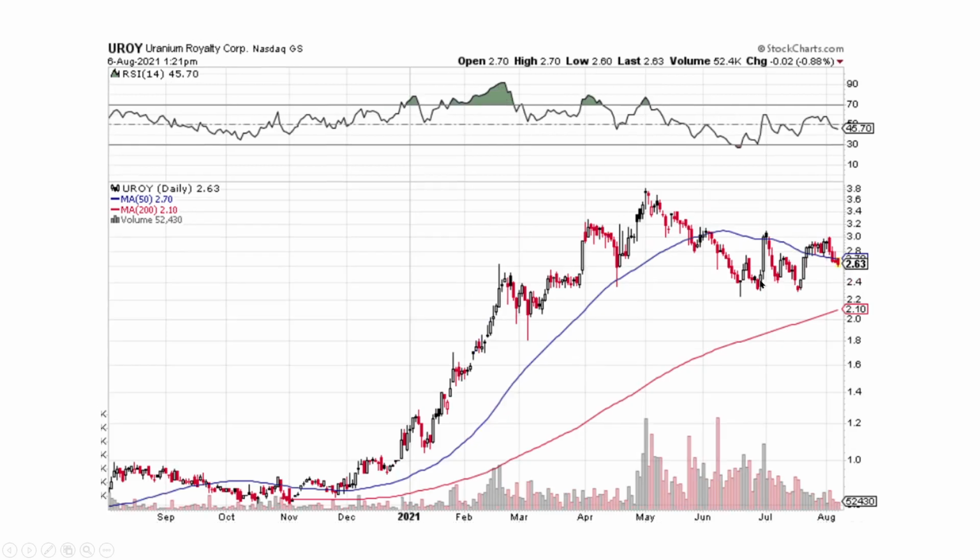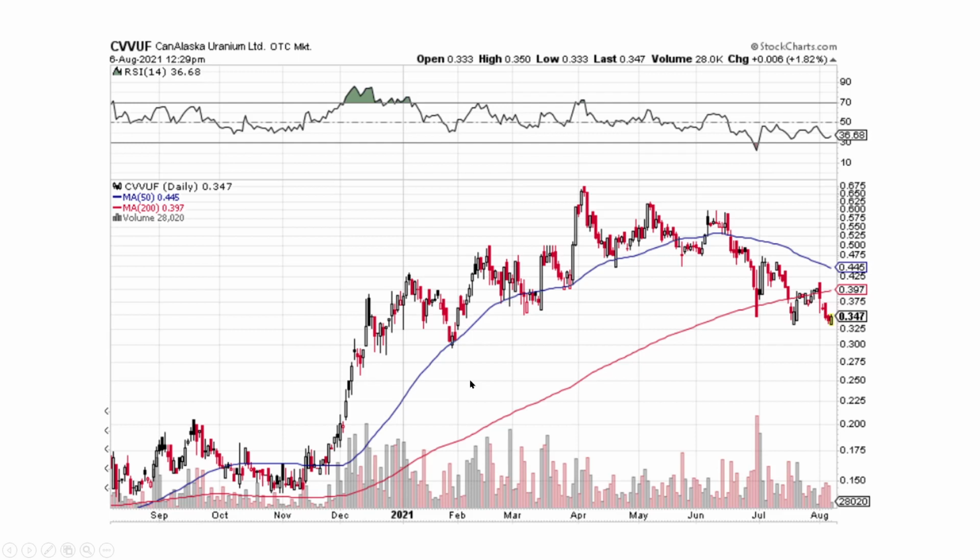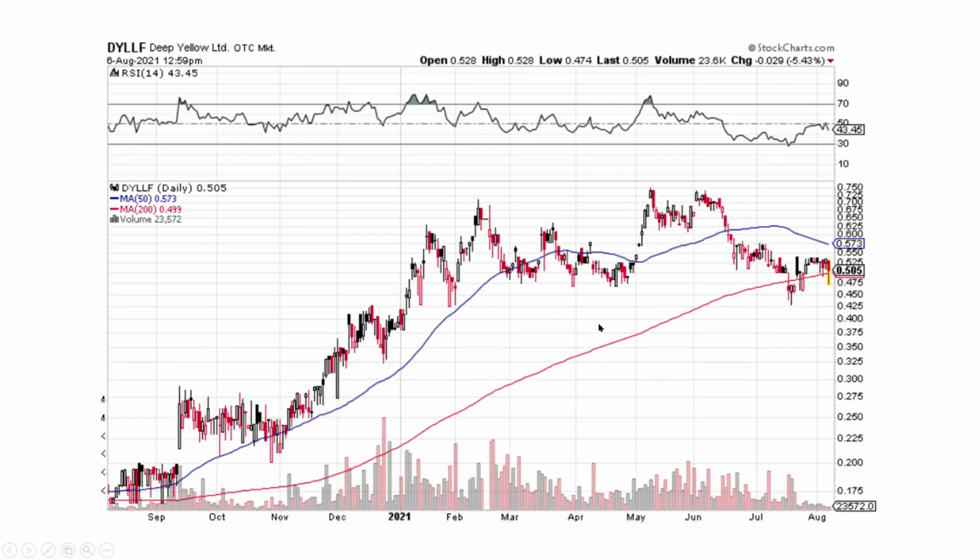Uranium Royalty Corp, similar. We got large upward buying pressure through here and small down days. I think it's just a matter of time before we move to the upside. Canalaska, just looking at some of these randomly, coming on back. We got some buyers down here. It looks like almost a bullish piercing. Not a very large one, but I think we've got some support down here. Hopefully we don't break to the downside. Or if we do, you get cheaper shares.